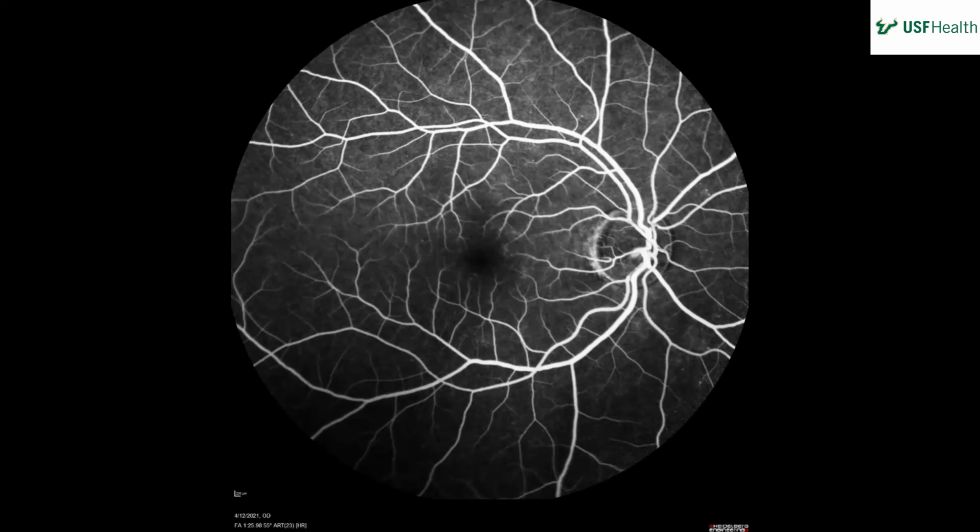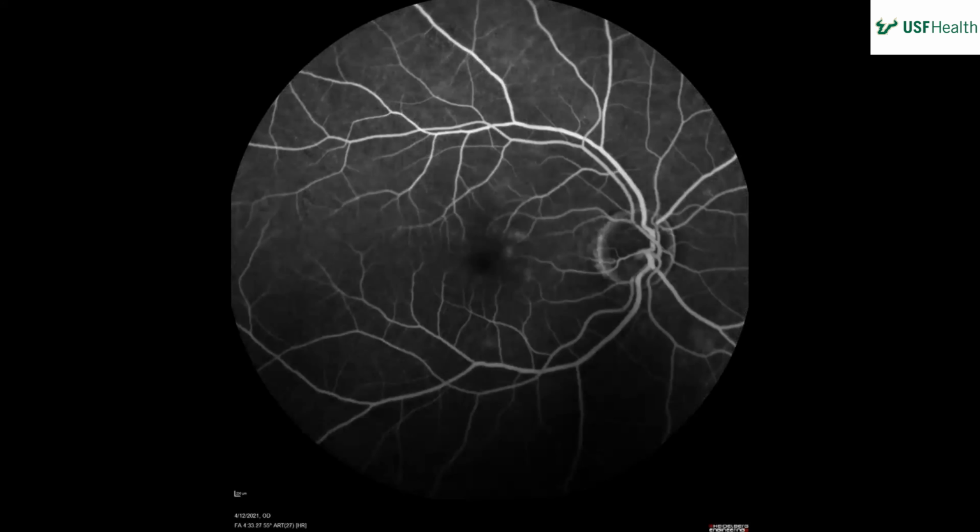Maybe inferiorly, the choroid is slightly a little bit darker, but that might be the lid. Yeah, that's good. That's perfect. Keep going.